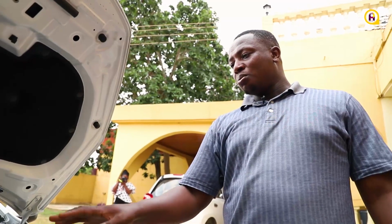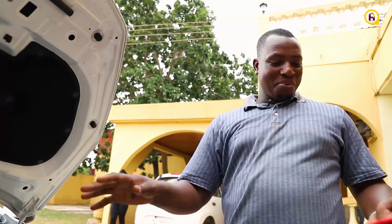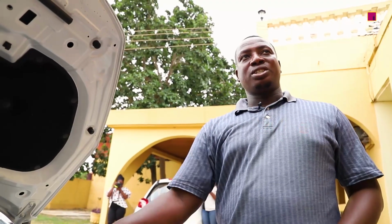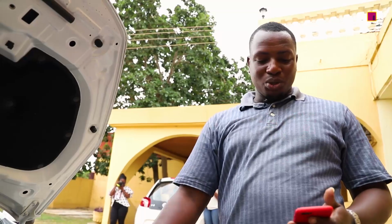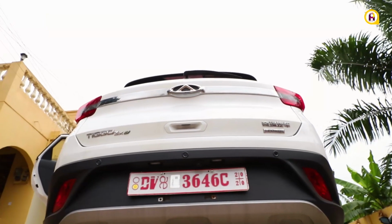Most of the tech geeks would like to know more about the battery. It's running on a motor, actually. Because it's an electric vehicle, it's not running on an engine, it's running on a motor. The motor has a power of 95 kilowatts. The battery capacity is 53.6 kilowatt hours.